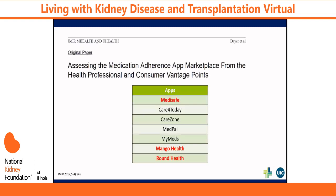With the advent of smartphones, Android phones, and iPhones, we have our new generation applications that we can use to improve medication adherence. This includes MediSafe, Care for Today, CareZone, MedPal, MyMeds, Mango Health, and finally, Round Health. For the sake of this presentation, we would be going over MediSafe, Mango Health, and Round Health, pointing out the important features of each application.